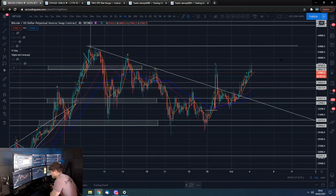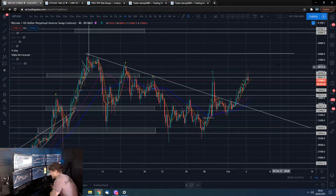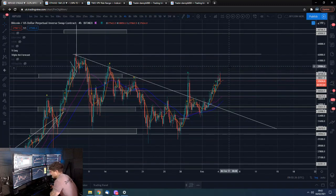Obviously, that doesn't mean we are going to break above and then go to 60k straight away. But it does mean that is basically the target before you would expect maybe some more major profit taking, I would say, as opposed to actual shorting of this market.